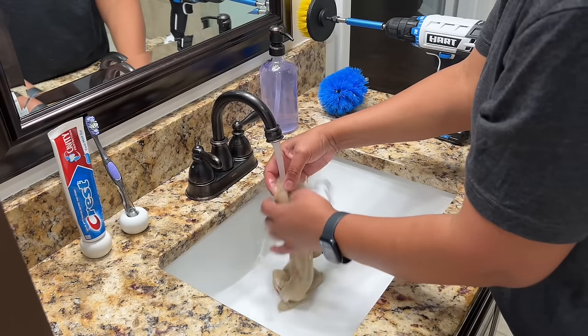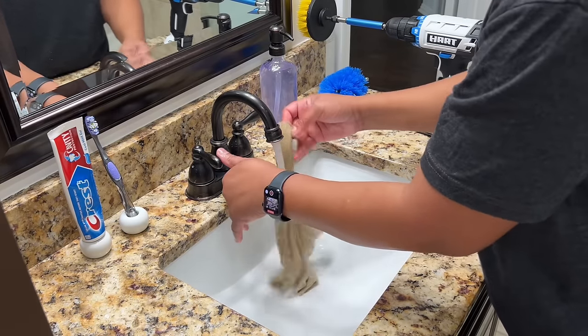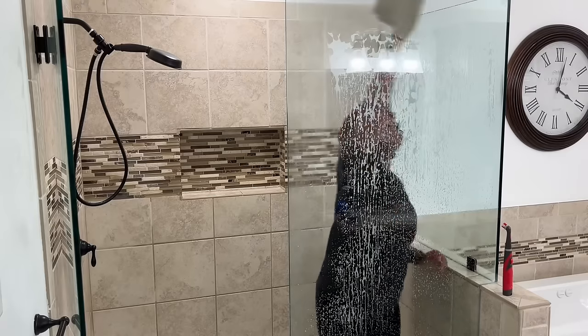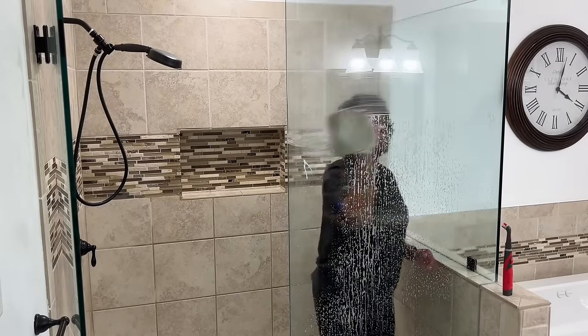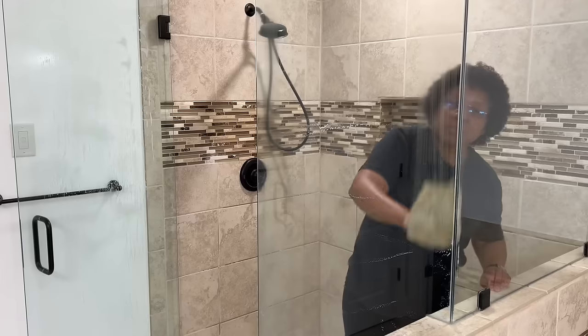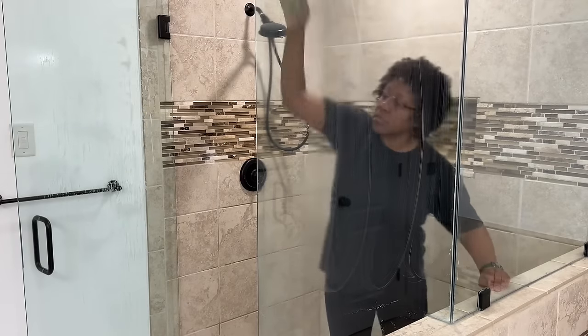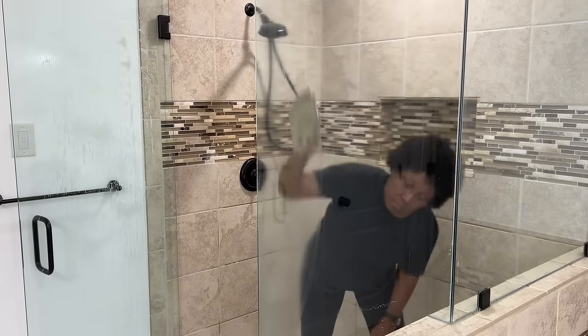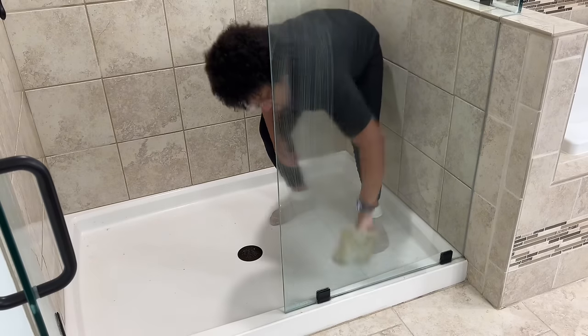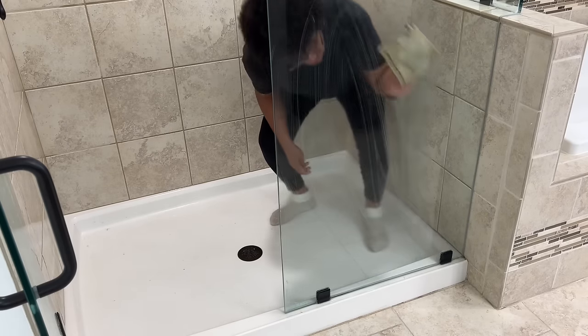Wiping down these shower doors, I always rinse out the microfiber cloth. By doing this, it ensures I remove all the vinegar mixture and spray-away glass cleaner from these glass shower doors. It also gives me a clean microfiber cloth to use for the next door. And, as you can see, I wipe each door down a minimum of 3 times to get it clean and clear of any remaining product.